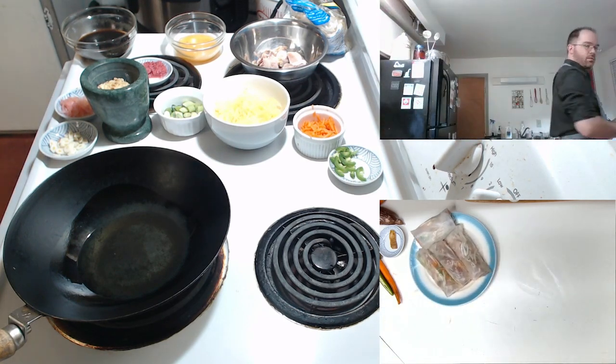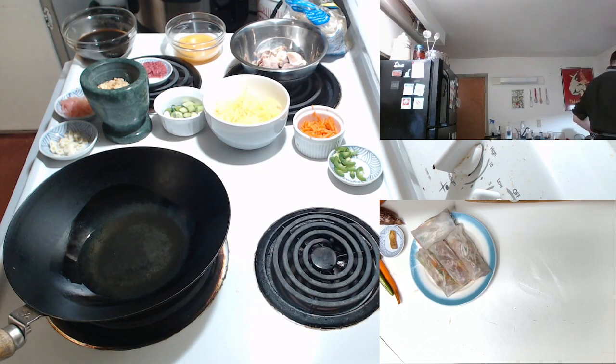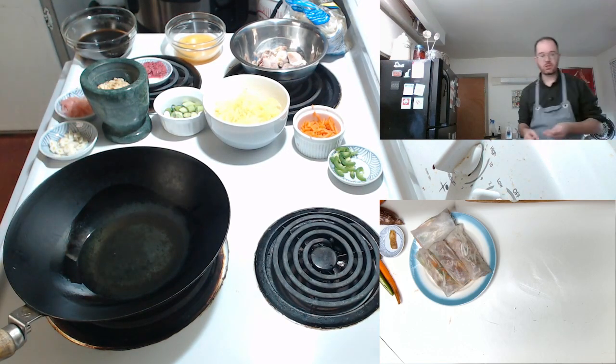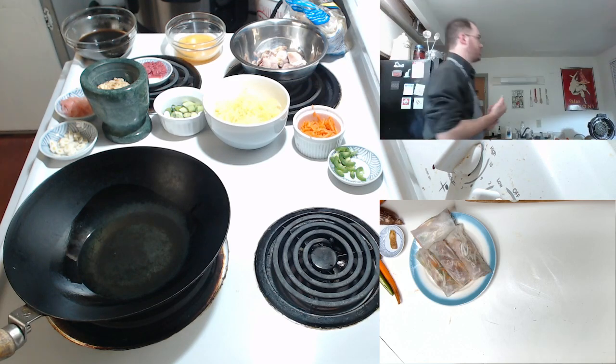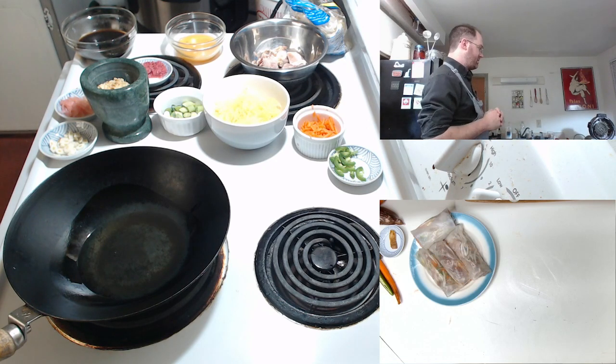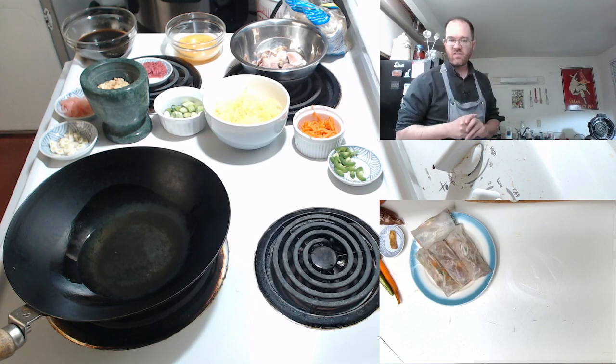Okay. This seems like a lot of ingredients for this small wok, so we'll see if this even works. Maybe I should do it in the big wok and just do a smaller quantity of it. I feel like I'm going to fill up this wok.